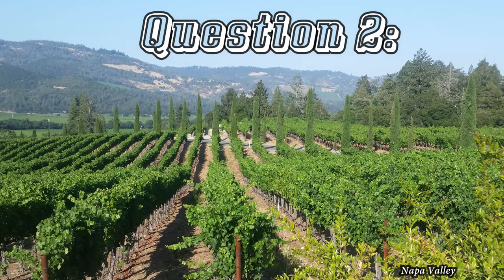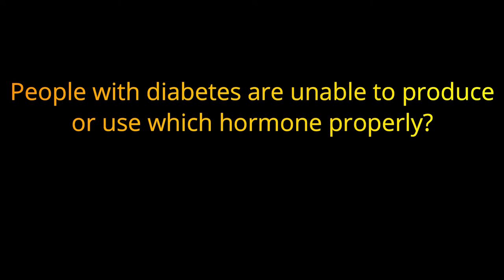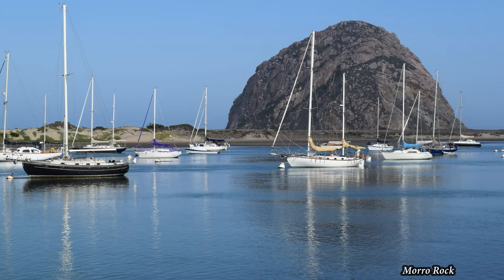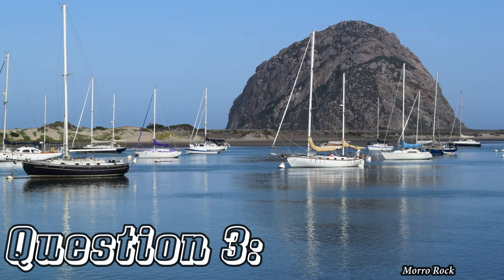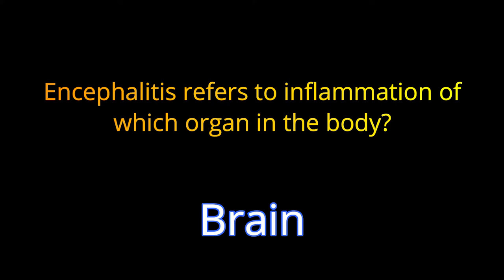Question number 2. People with diabetes are unable to produce or use which hormone properly? The answer is insulin. Question number 3. Encephalitis refers to the inflammation of which organ in the body? The answer is the brain.